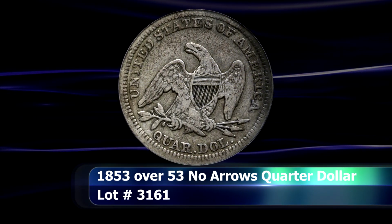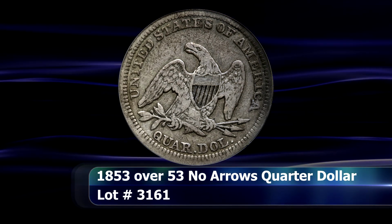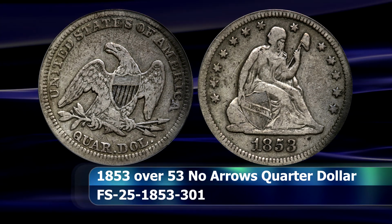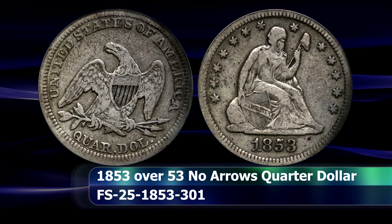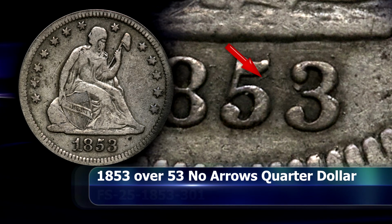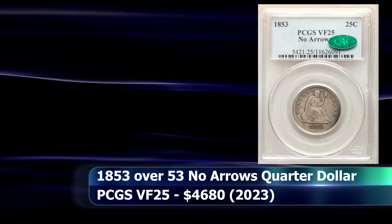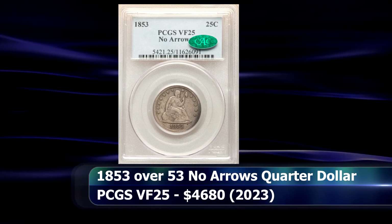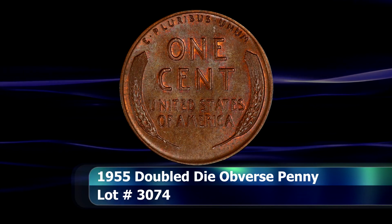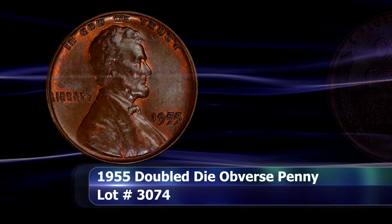The 1853 over 53 repunched date Liberty Seated quarter dollar coin is a prime example of why continuous study and further research is so important in the field of numismatics, as this variety was once mistakenly believed to be a 53 over 2 overdate instead, which has since been proven not to be the case. This example of this rare coin has been graded by PCGS as VF25, and at auction it changed hands for the sum of $4,680.